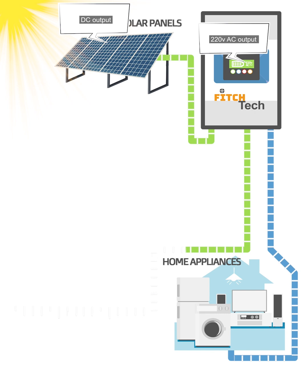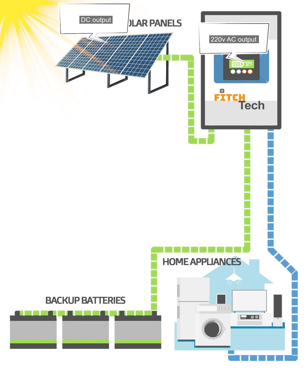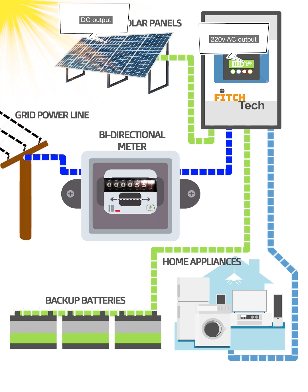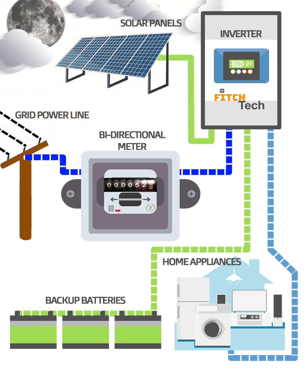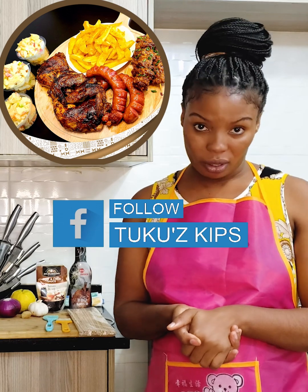And then we have the solar batteries, which can be charged using the excess energy coming from the solar panels or the AC input from the grid to store energy for a later time, like at night when there's no sun to provide energy to the solar panels. So now I can play my games and watch my movies. Also, my wife can cook her delicacies without having to worry about a blackout.